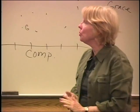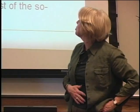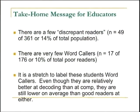So that seems to imply that high quality word recognition or decoding instruction is necessary in the regular curriculum to prevent reading difficulties, and it's necessary for interventions for struggling readers, even for most of the so-called word callers. If you think about where they were in the scattergram, those decoding skills aren't terribly good. They're just barely above average for kids that are having trouble. So even they could benefit from that. That's it. Stay tuned for number 5.